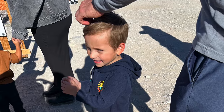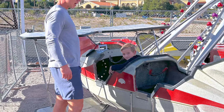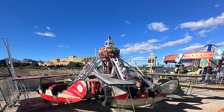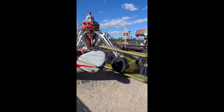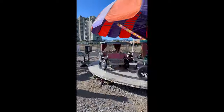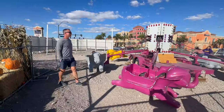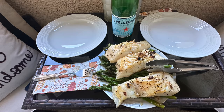It melts me. This is him waiting in line for his very first ride of his life. I think mom and dad were having a heart attack because, you know, that's how we are. But he had a blast. CJ loves anything that goes fast and high, and he was having the absolute time of his life. These elephants went so high and I tried to get a video of them, but I didn't hit record until afterwards when I thought I was stopping it and I recorded in my pocket. Finished with a photo shoot on the pumpkins and then came home and made some sea bass and asparagus.